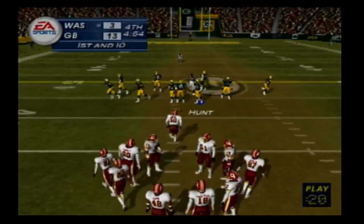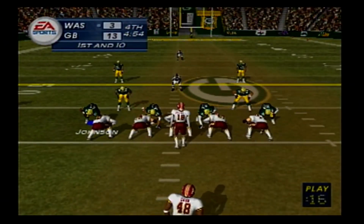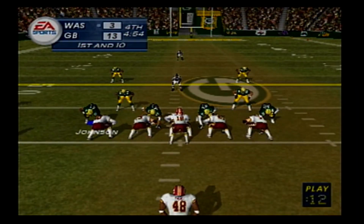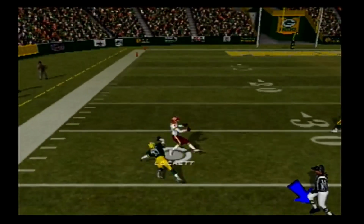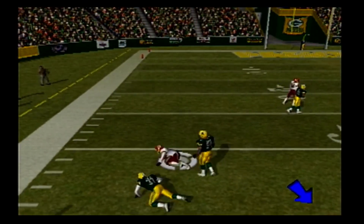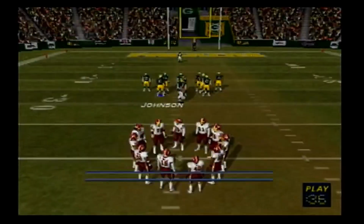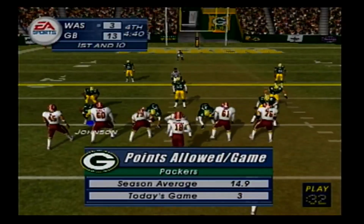First and 10. Ball on their own 41. Number 18 with a man in motion. Back to pass. With the pass. He hits his receiver. The receiver found a hole in the secondary, and the quarterback found him with the pass. The defense could never let up out there. This guy could make some incredible catches.